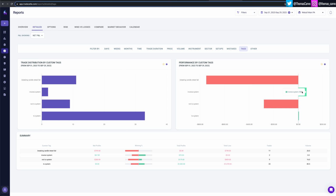Cool. We had some trades that were kind of the opposite of my strategy, and they kind of worked. I just want to tag them that way. And then, not to the system, to the system.